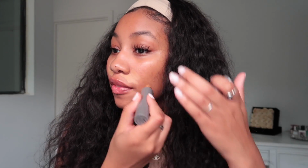So first I'm going to use this Merit complexion stick. This is in the shade Buff. And I don't really like to wear foundation that much, and this is like a lightweight skin stick. It literally just looks like my skin but better. And then I use the Merit skin stick in Amber because this is just a little bit light, so I just put the darker shade on top and mix it all together.